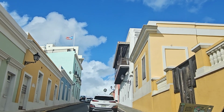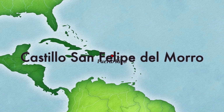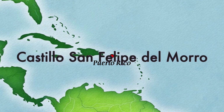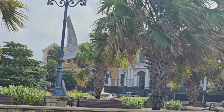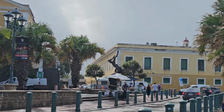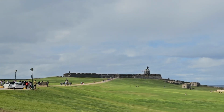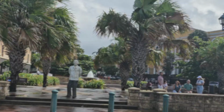Our first stop in Old San Juan as we ventured into our day was Castillo San Felipe El Moro. El Moro is named in honor of King Philip II of Spain, and it's a huge fortification which was designed to guard the entrance to the San Juan Bay and defend the Spanish colonial port city of San Juan from any seaborne enemies. It has been the face of many a war that has been fought by the Spanish against the English, the Dutch, and the Americans.